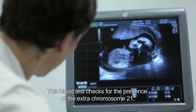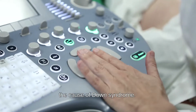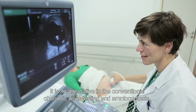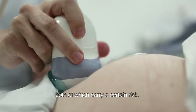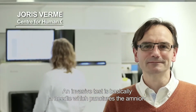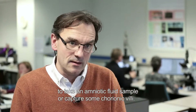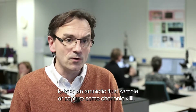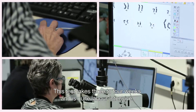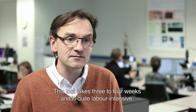This blood test checks for the presence of an extra chromosome 21, the cause of Down syndrome. It's an alternative to the conventional chorionic villus testing and amniocentesis, both of which carry a certain risk. An invasive test is proposed, and the invasive test is basically a needle which punctures the amnion and will take either amniotic fluid or capture some chorion villi. This test takes 3 to 4 weeks and is quite labor intensive.